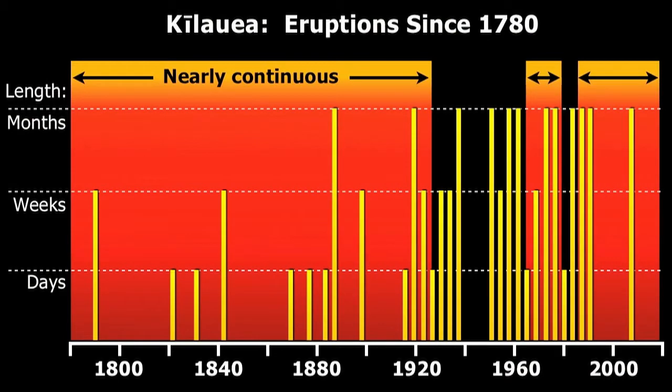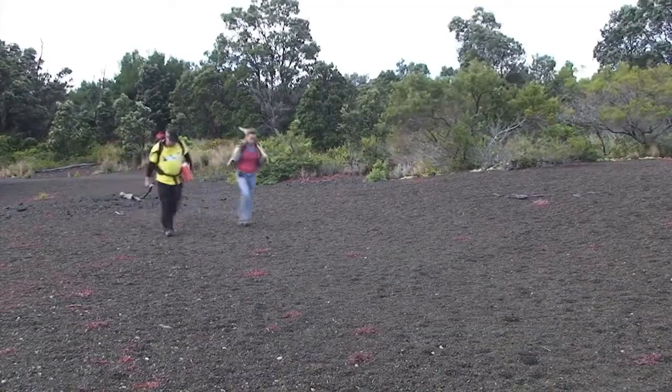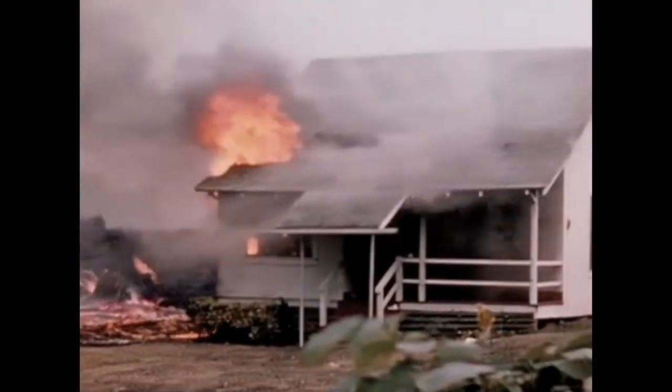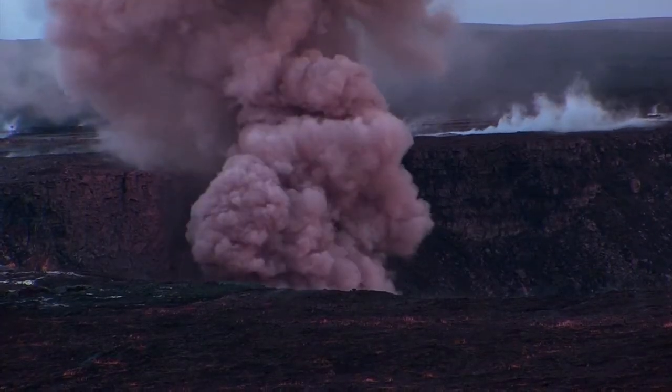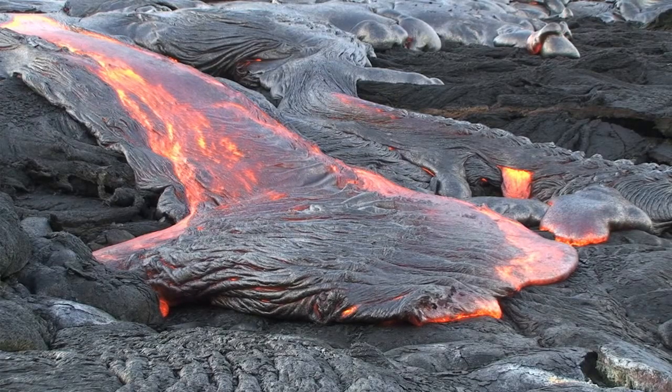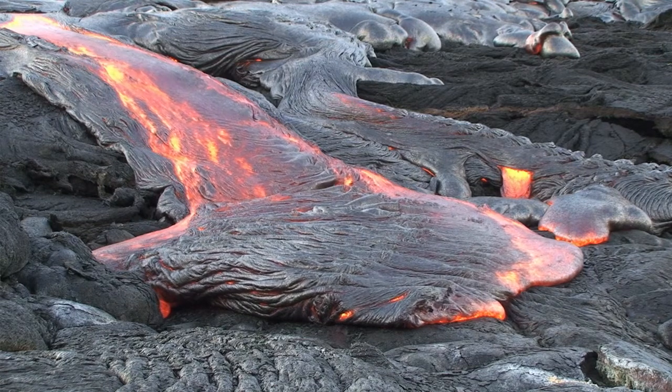The better we understand what the volcano has done in the past, the better we can estimate what it will do in the future. And that will help residents prepare for the hazards they're likely to face. There are basically 3 types of hazards that I'm most concerned with here in Hawaii County due to the volcano. First of which is earthquakes. The second one that concerns me is basically lava flows.